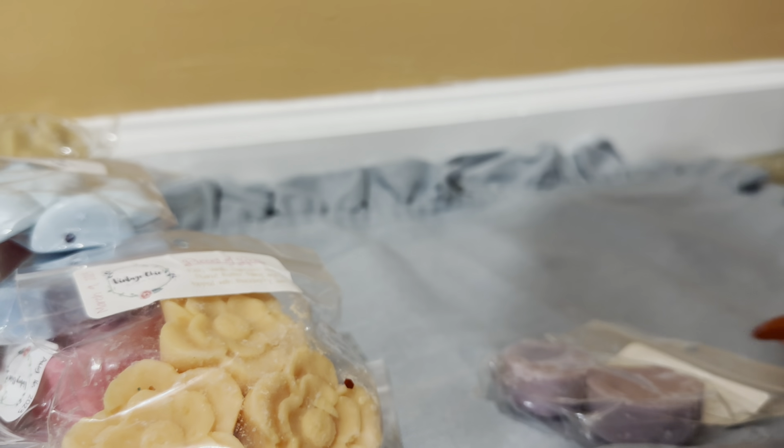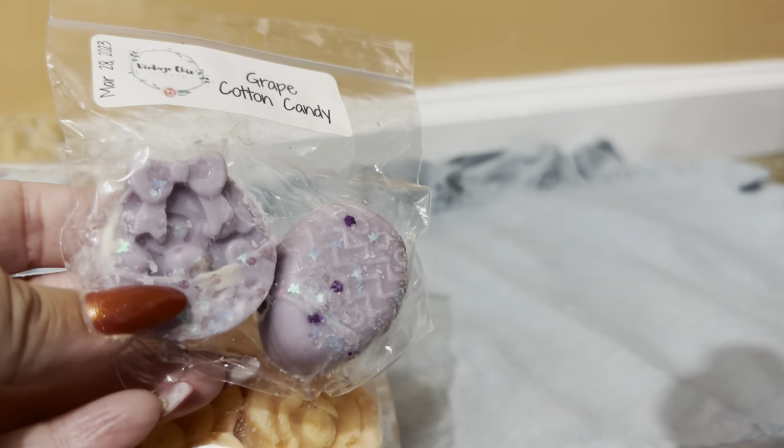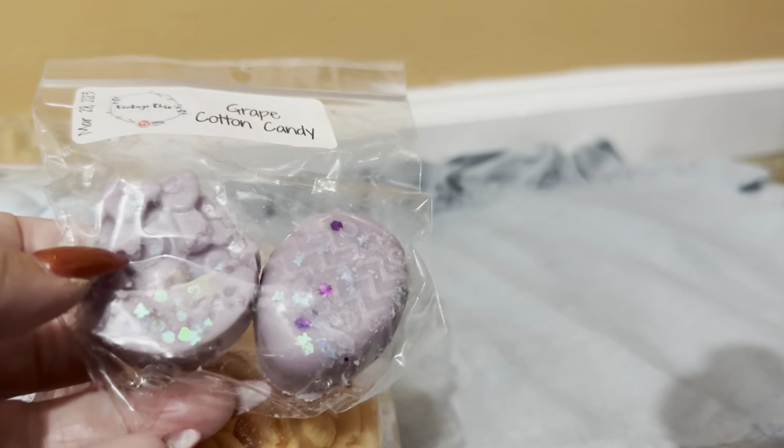And then we have, oh my gosh, these are cute. A 2-pack of super cute Easter shapes. This is in grape cotton candy, poured March 23. Look at that. Little Easter basket, the bow and eggs, and then an Easter egg. So cute. And that smells delicious. It smells like a grape Jolly Rancher.